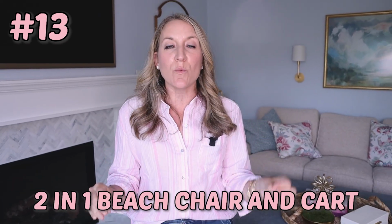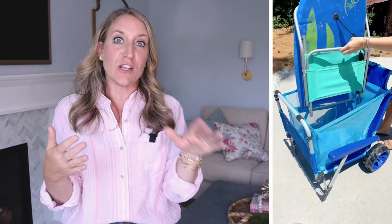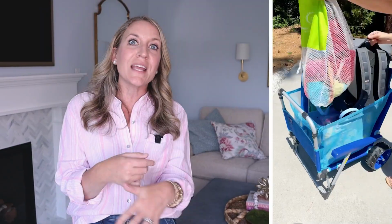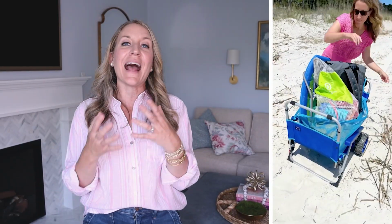Number 13 is a must if you are a frequent beach goer, and that is this 2-in-1 beach chair and cart. Is this not just so smart? I hate lugging a ton of beach chairs. This allows you to lug at least one less. So this will hold all of your things. You can put beach chairs in here, beach toys, towels, coolers, all the stuff can just go right in it, and then you pull it along like a regular cart, and it has the big wheels so it can easily pull through thick sand too.